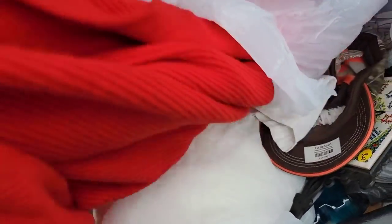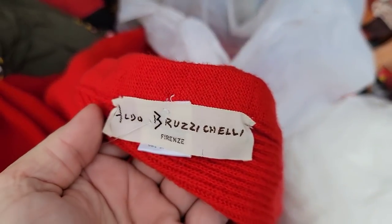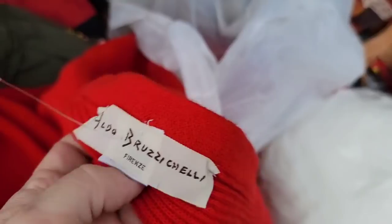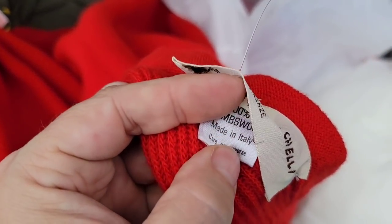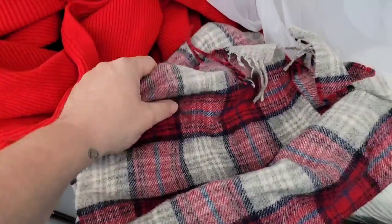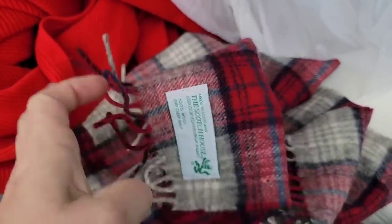So, really pretty with the sunflowers. And then, this is a really big red shawl. I thought it was a throw blanket, but it's actually a shawl. And this one is Aldo Bruzzicelli. And this one was made in Italy. And then this is the scarf that I showed you guys that I got. This one is the one from the Scotch House. This one should go for about $25.